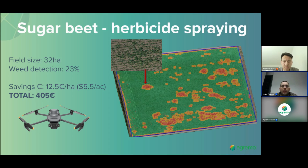But what was the case here? The farmer used the Mavic 3M to map the field. Her comment was that with the Mavic 3 and the setup that is required for Agremo, where you can fly anywhere between 250 and 300 feet, it speeds up the whole process of mapping fields.